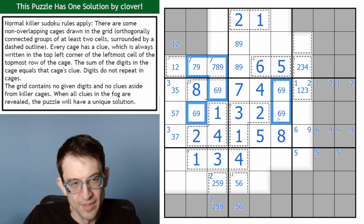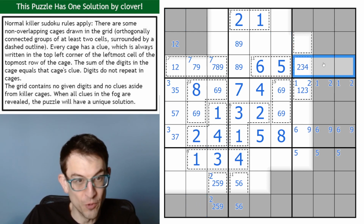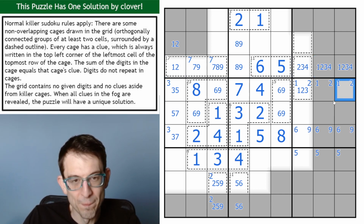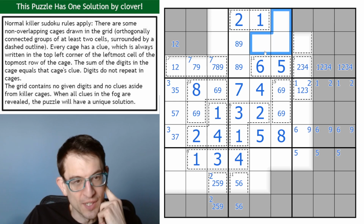7, 9 is okay because, if it's 7, 9, that gives me an X-wing on 9s, which makes this 2, 5, 4, which puts a 4 here, which puts a 4 here. I think that's okay. Actually, I get a 4. I do have this 7, 8, 9 triple. So these are all low. These are all low. I don't know what that means. This is a 4, 7, 8.